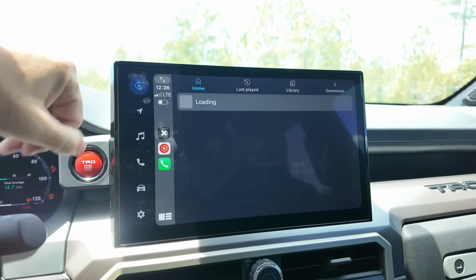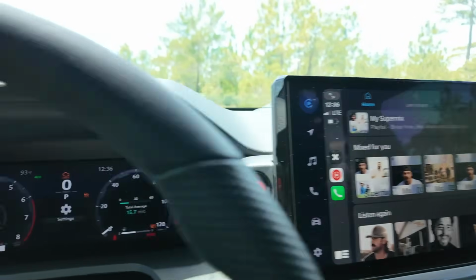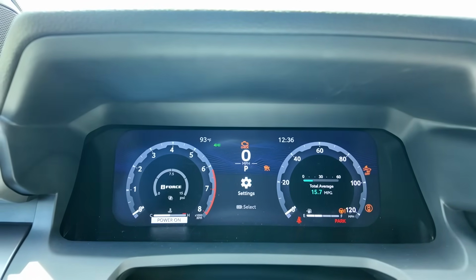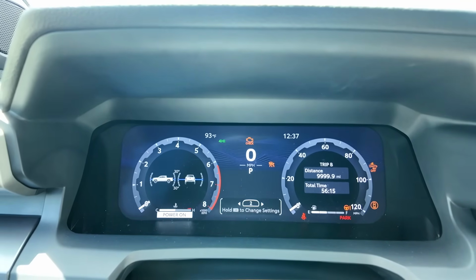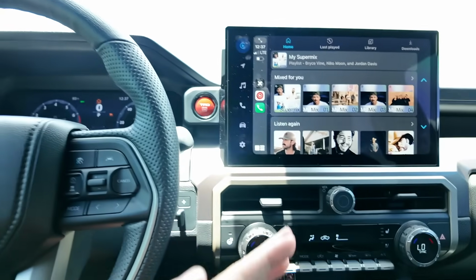I am in kind of bad service right now out here in Point Washington, but everything is really intuitive on the 14-inch screen. As for the 12.3-inch screen over here, it's really nice because things are very customizable here on this screen. You can have a whole bunch of different gauge dials and stuff, your trip, your pitch, your roll. If you're towing, with all of your temperature gauges, all of that stuff comes in handy.